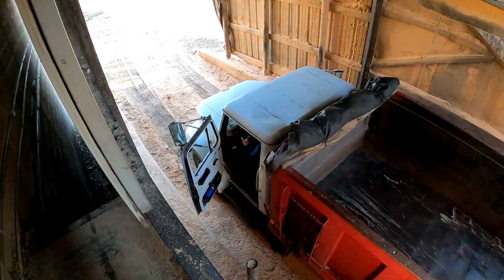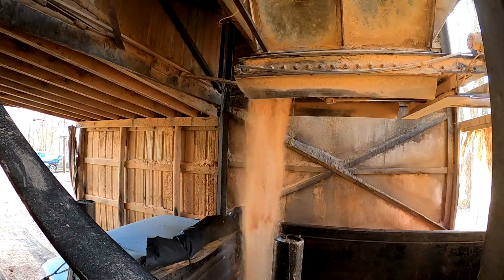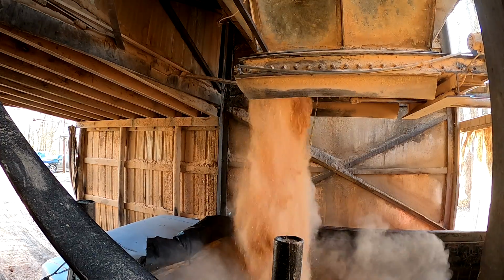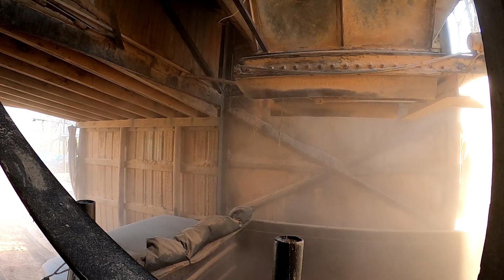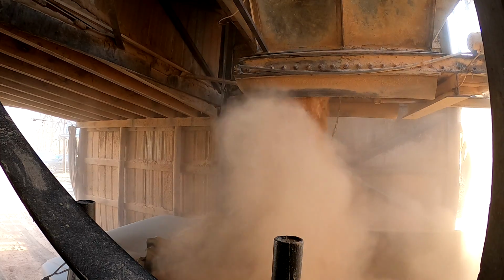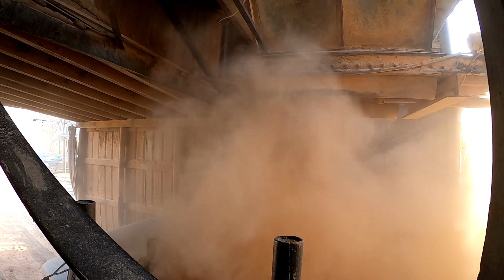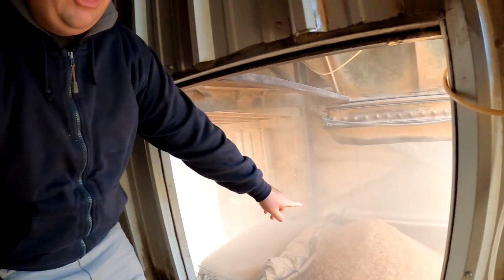I gotta make sure Matt's in line with the hopper. All right, right there. So Matt was in here with me, and you can see how dusty it is over here, but there's nothing in this little section. That's why it's okay for us to stand right here.